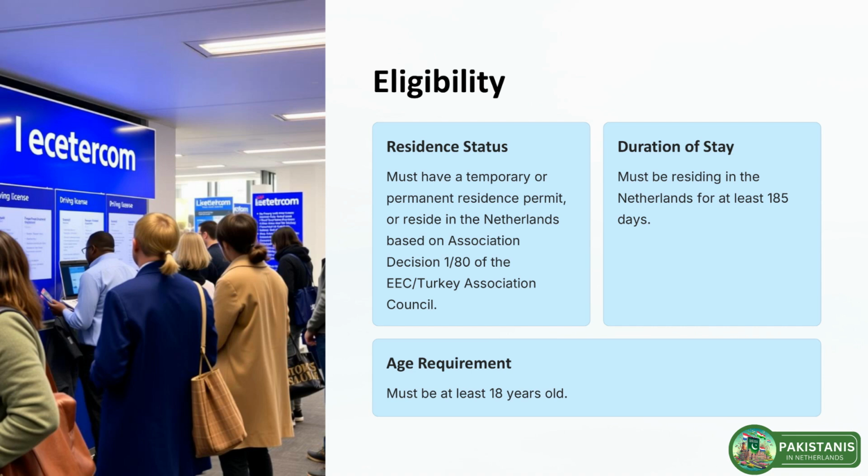And finally, there's the age requirement. You must be at least 18 years old to qualify for a driving license. However, there are special programs like 2toDrive that allow 17-year-olds to start earlier, but we'll cover that in another video. Meeting these criteria is essential, as they form the foundation for moving forward with your application. Once you've checked these off, you're ready to dive into the next steps of getting your license in the Netherlands.